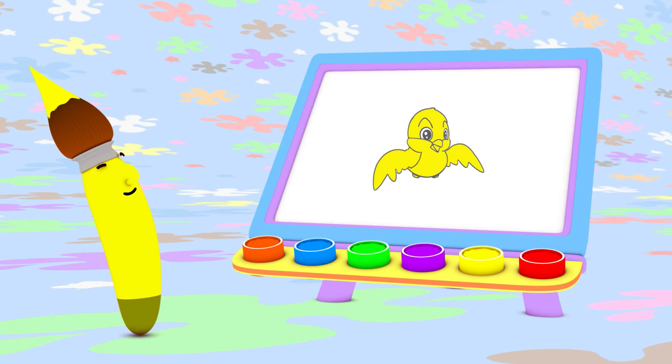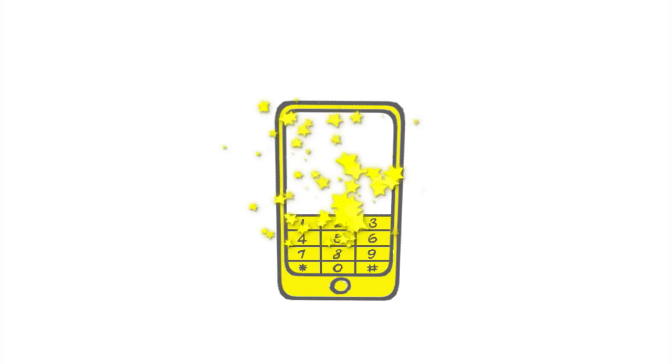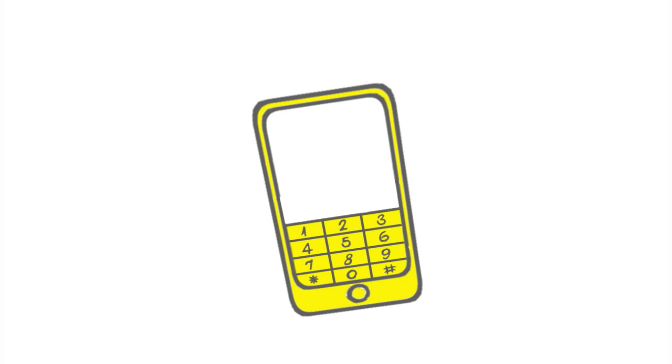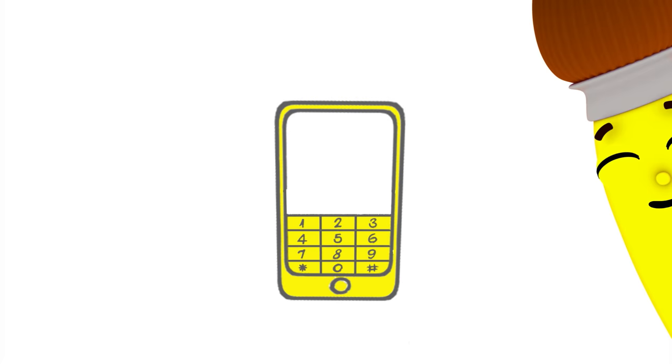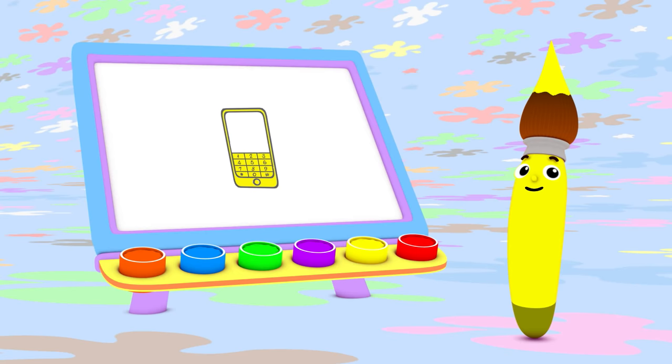I can use yellow to paint a bright yellow telephone, too. Watch this! Listen to that yellow phone ringing! Hello? You know what else you can paint with the color yellow? A cozy sweater.